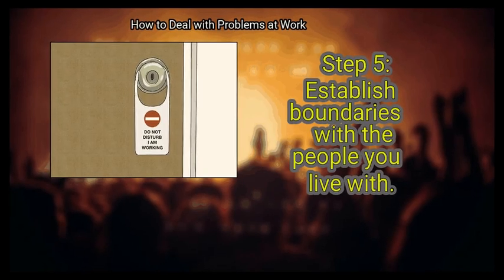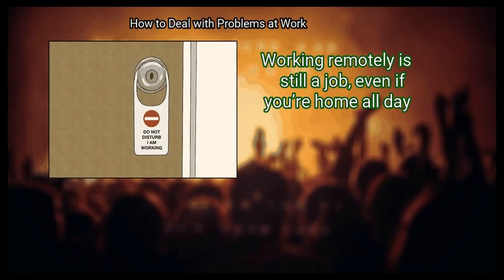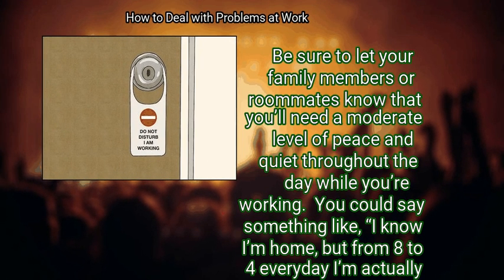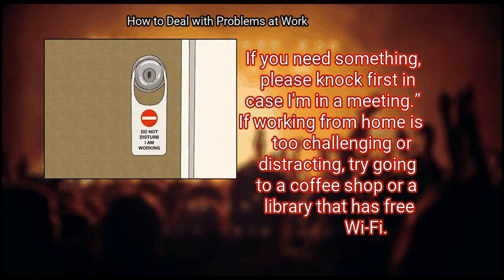Step 5. Establish boundaries with the people you live with. Working remotely is still a job, even if you're home all day. Be sure to let your family members or roommates know that you'll need a moderate level of peace and quiet throughout the day while you're working. You could say something like, "I know I'm home, but from 8 to 4 every day I'm actually working. If you need something, please knock first in case I'm in a meeting."